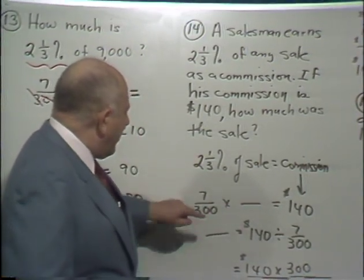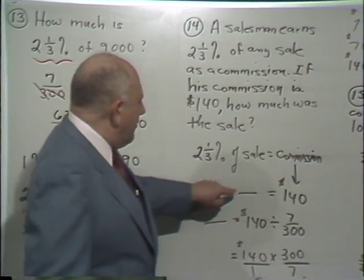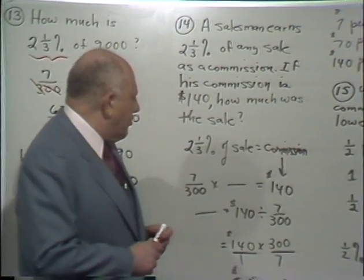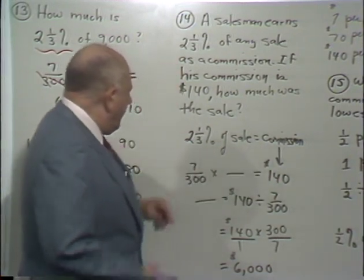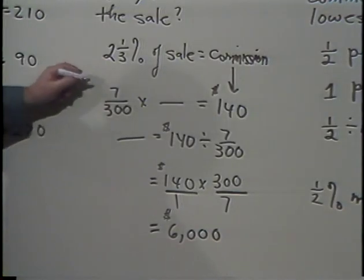2 1/3% is still 7 over 300. This is 7 over 300 times blank equals 140. See, this looks like a multiplication problem, but it's really what? A division problem. And which way does the division go? It's the 140 divided by 7 over 300. And if this bothers you, put in easier numbers.